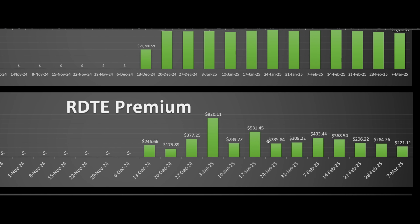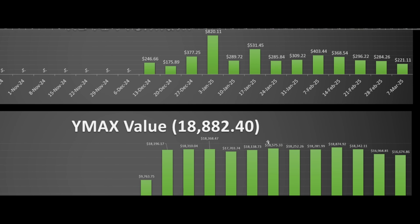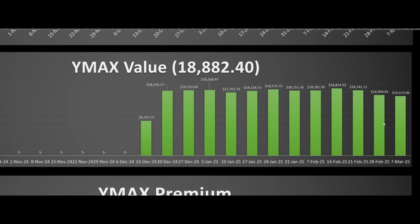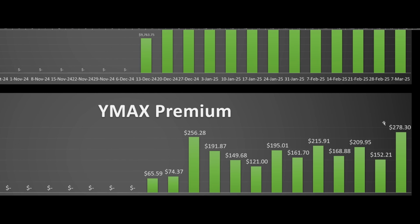And the rdte premium was $221.11 here. For my ymax, I put in an investment of $18,882.40, and currently it's valued at $16,674.86. Since I invested into this fund in December, the share price has consistently been going down, down, down, and it hasn't helped with the downward market that the share price is getting beat up.